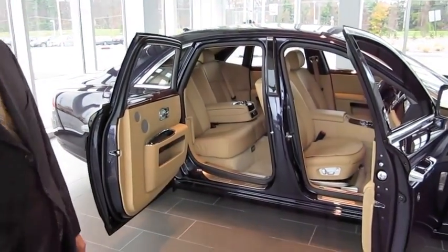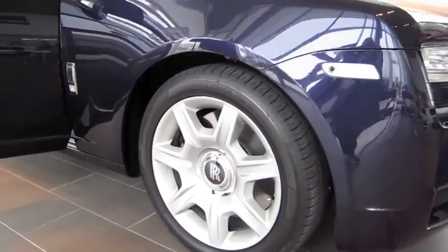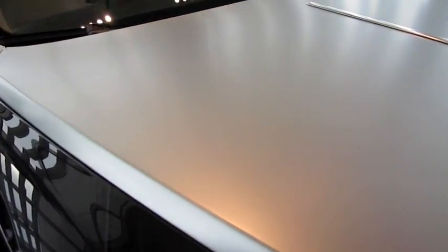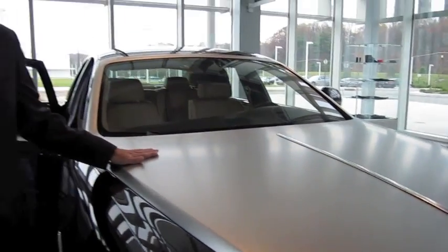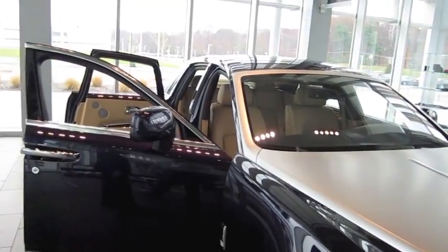This car rides on 20-inch wheels. This particular vehicle has a silver satin finish, which is new. Like the Phantom, we have the self-righting wheel centers and the silver satin bonnet. This is a new paint process, a silver paint with a matte finish, and it complements the wheels and gives it a more modern, contemporary feel.